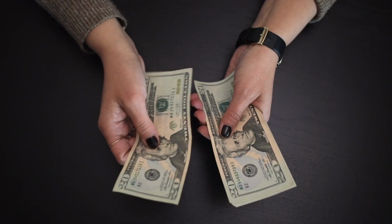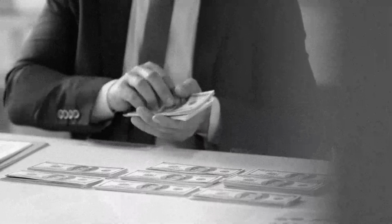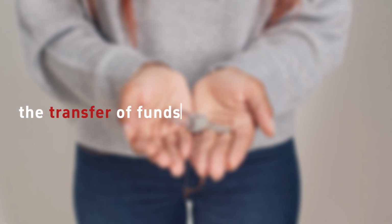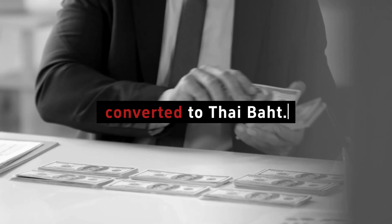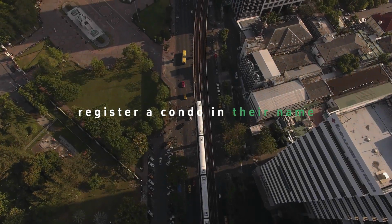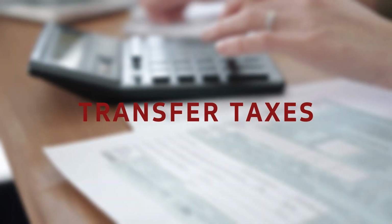All payments for any condo for sale in Bangkok that you purchase must be transferred to Thailand in the original currency of your foreign country. You must pay with foreign currency. Let me say that again. It is a requirement that the purchase of the condo involves the transfer of funds from abroad to Thailand. That is, it should be from your foreign country account and converted to Thai baht. Why? Because a foreigner will not be able to register a condo in their name unless they have proof of this.